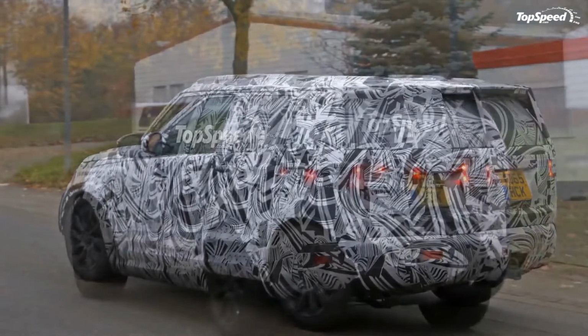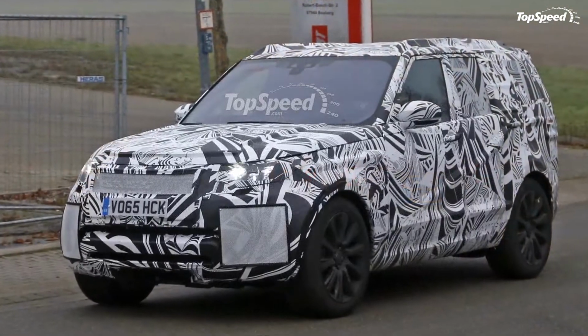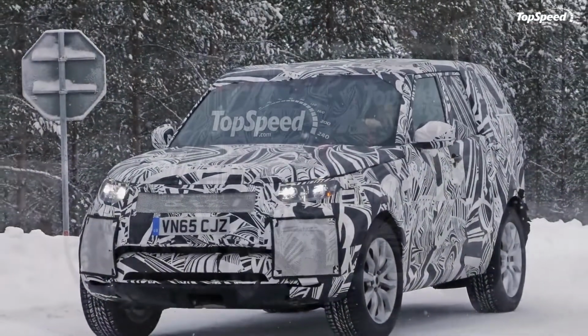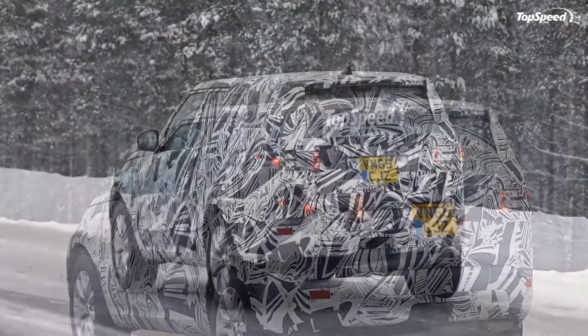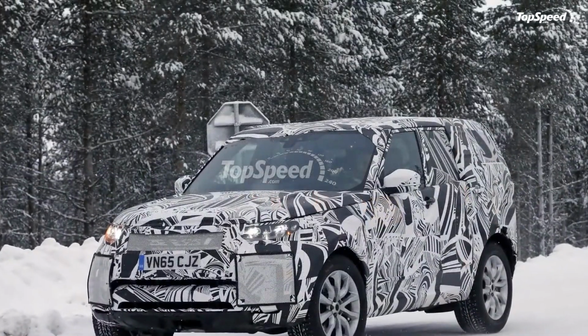For 2018, the 10-inch Control Touch Pro infotainment system is now standard across the trim levels. It also moves from 3G to 4G Wi-Fi and will support up to 8 devices. The driver now enjoys JLR's familiar 12.3-inch interactive driver display, the digital gauge cluster that is configurable.